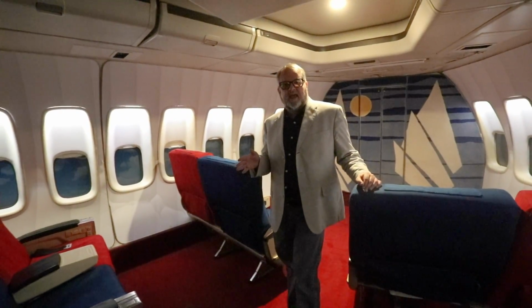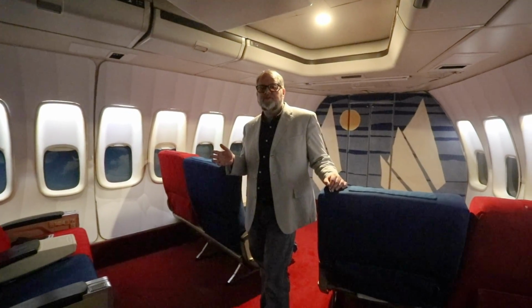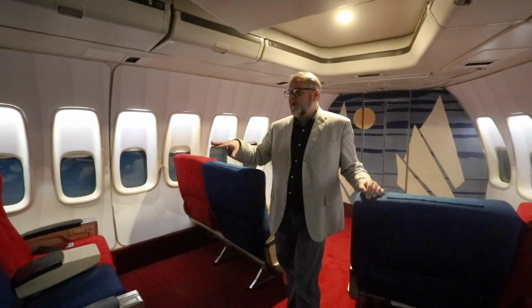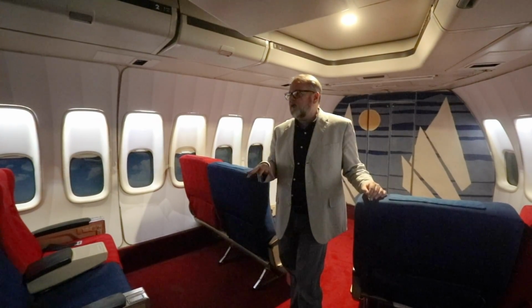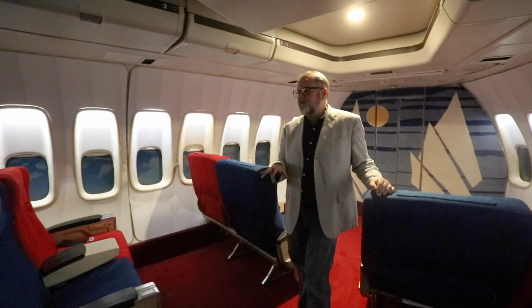One of the things that we've had recently was Quentin Tarantino was here and he shot for his new film, Once Upon a Time in Hollywood. This section that we're in right now is where Brad Pitt and Leonardo DiCaprio sat for the sequence of the film that's towards the end where they're flying back from Rome. Tarantino was so impressed with the plane itself and enjoyed it so much that he actually came back and joined us for an evening, he and his wife.